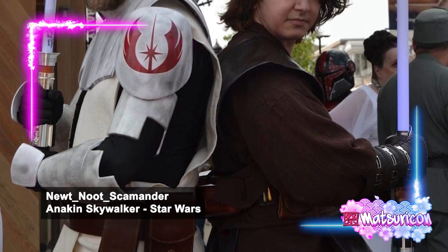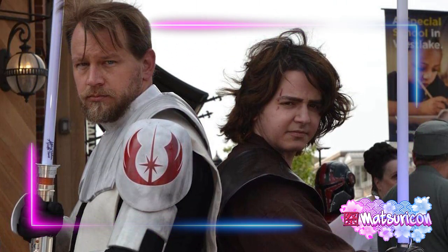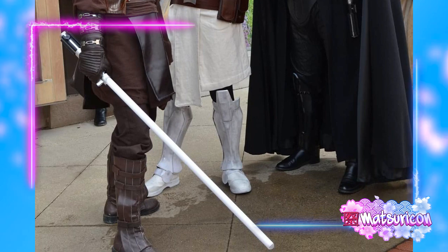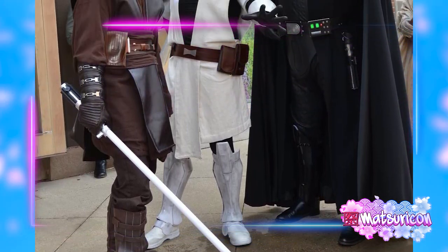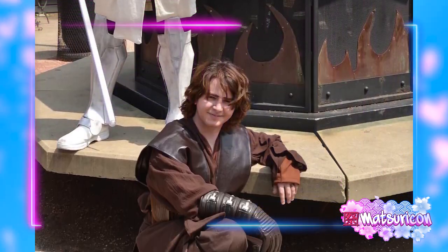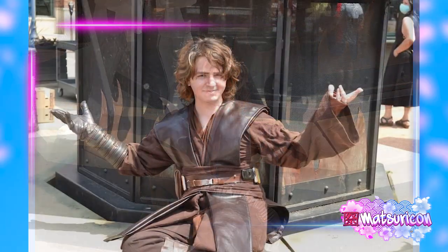And next up, we have Newt Scamander as Anakin Skywalker from Star Wars. The fabric choices are immaculate. Yeah, it's obviously accurate to the movies, but it's also nice to see the linens with the pleather. It just always looks very, very nice when people are mixing textiles like that.